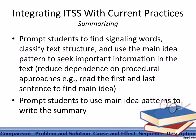We have spoken with many teachers who always use summarizing as an instructional approach with students to help them understand the text, and this type of activity is part of many state level and national level standardized tests for reading comprehension. So if you are going to use summarizing and the students know about the structure strategy, we recommend that the teacher prompt the students to find signaling words, classify the text structure, and use the main idea pattern that the structure strategy presents to seek important information in the text. We also recommend that the students use the main idea pattern to write their summary, thereby not only writing a very good summary, but also creating an effective mental representation that's very strategic in its organization.